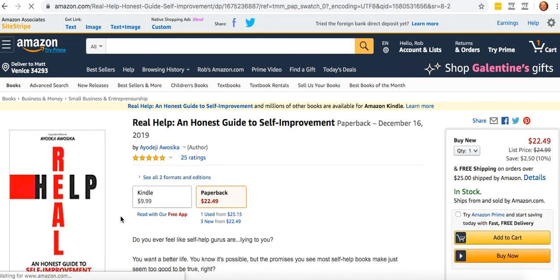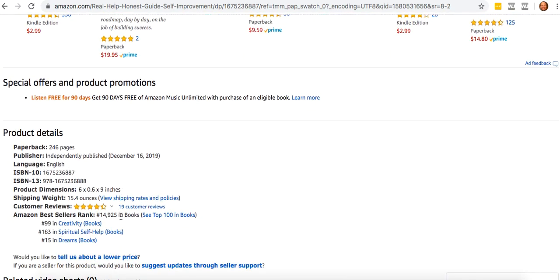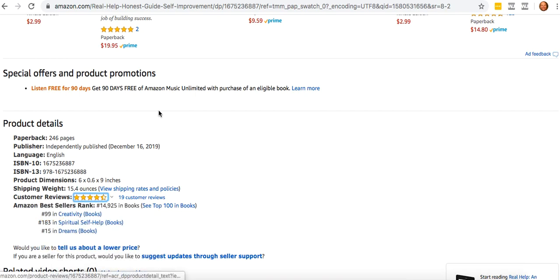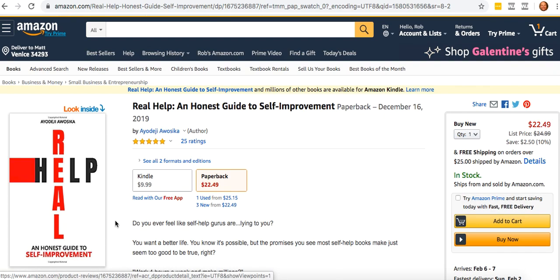Let's look at the paperback. The paperback, because the Kindle was never discounted, there's more people opting for the physical copy, and the physical copy is outselling the other book by quite a large margin. This one's at 15,000 basically, the other one at 28,000. And this came out a little bit early so that he could send out physical copies to people. So that's a tale of two different launches.